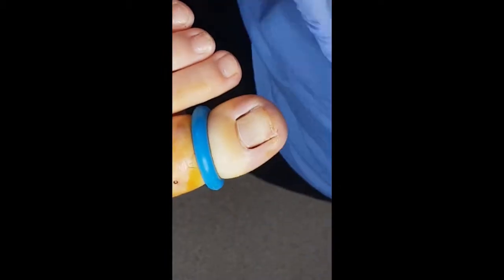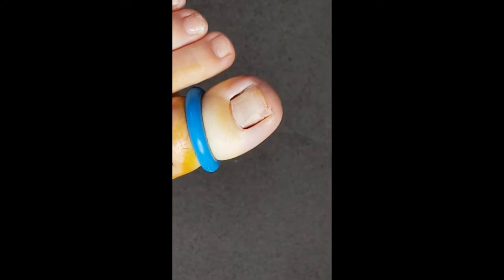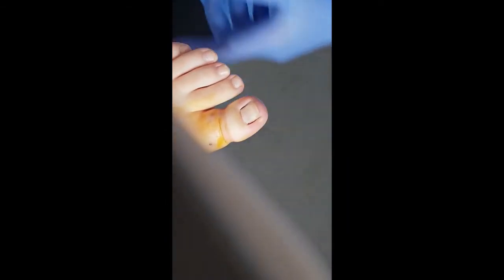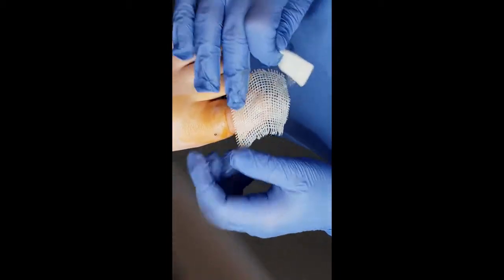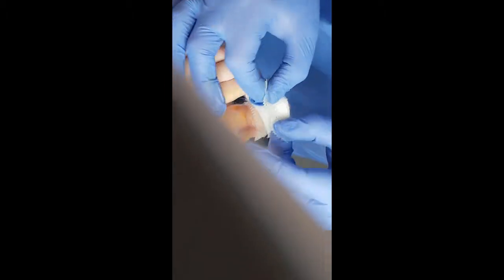After 3 minutes, the chemical is washed off and then a dressing is applied. The dressing has multiple layers, one to stop it sticking and another to stop bleeding, and then plenty of layers to help catch any discharge. It's then finished off with tubular bandage and tape to hold it in place.